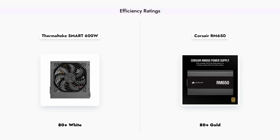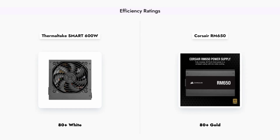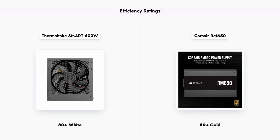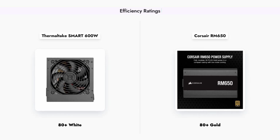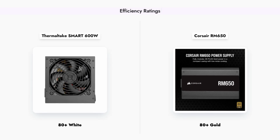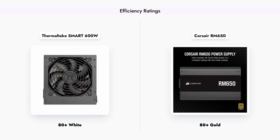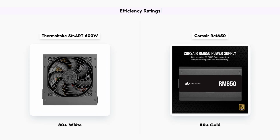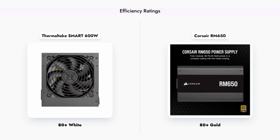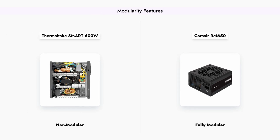In terms of efficiency, the Corsair RM650 stands out with its 80+ Gold certification, which indicates higher energy efficiency and lower power consumption. In contrast, the Thermaltake Smart 600W has an 80+ White certification, which, while decent, does not match the efficiency of the Corsair. This difference can lead to cost savings on electricity bills over time, making the Corsair a more economical choice in the long run.